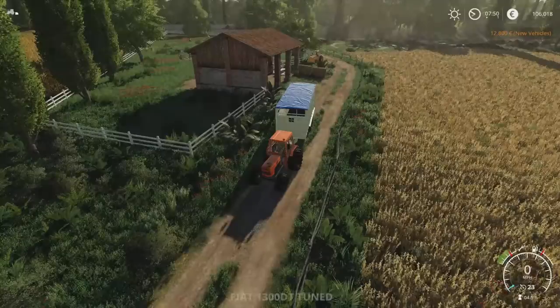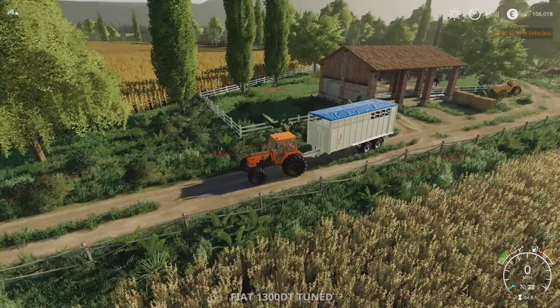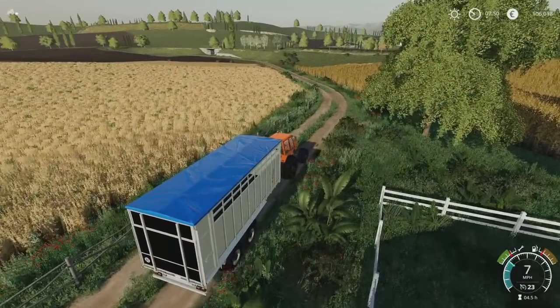Right, that needs to go back. Let's go and get some water. That's a point, actually. Water. Do we have a water point at the farm? I'll have to go and check that out, too.